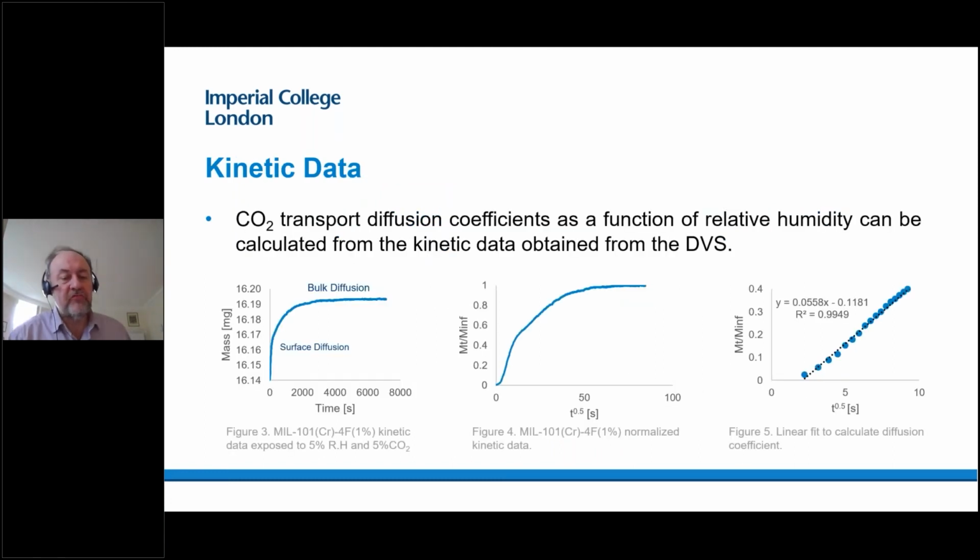What we're going to do is look at the mass as a function of time. Every time we do a step in a DVS experiment, we're getting mass as a function of time. And what we're going to do is essentially fit the Fick's law equation to the data sets, or we're able to linearize that in a fairly standard way, and that allows us to calculate the diffusion constant for CO2 adsorbing into a material.